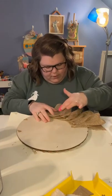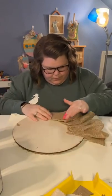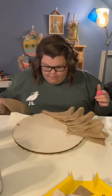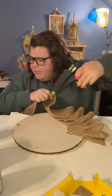So I'm just folding this like an accordion, gluing it down. A coworker gave me like a million of these burlap rolls, so I'm super excited about that. So we got plenty to do.